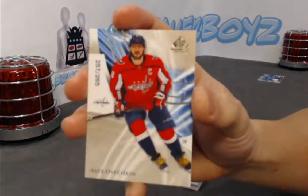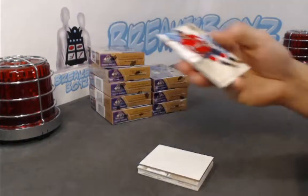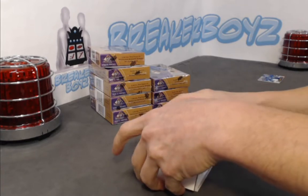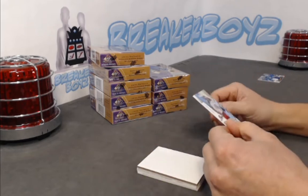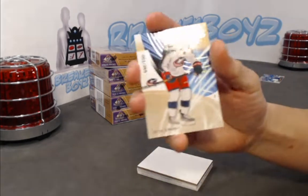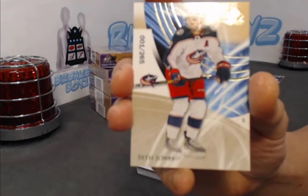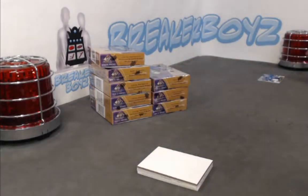First card, we have an Ovi base out of 265. Oh, come on, hide it. Next, we have pretty cool EV 1/1. First one off the printing press, 1/265 Seth Jones base card. Okay, next we have a pretty fancy card here, but we'll save that for later.